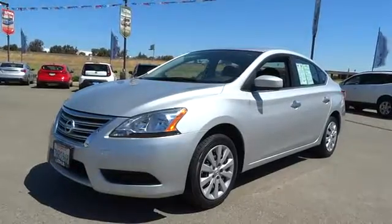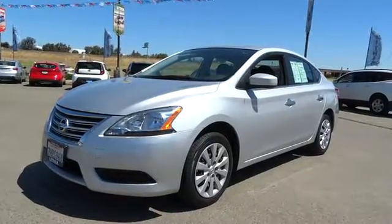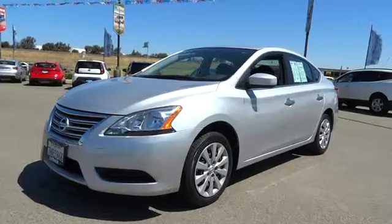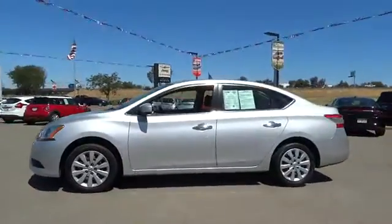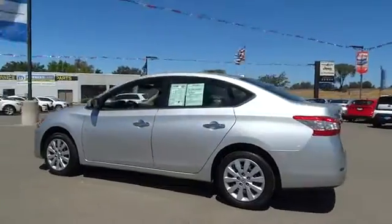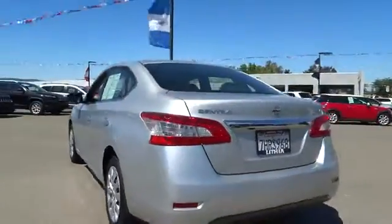The 2015 Sentra. With its spacious and versatile interior and stellar fuel efficiency, the Nissan Sentra is the obvious choice for anyone who wants to enjoy a stylish and comfortable ride. This vehicle has less than 35,000 miles.